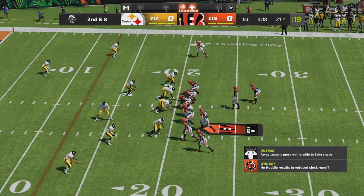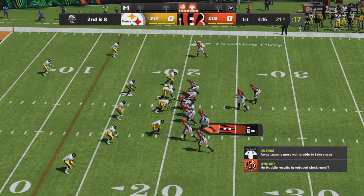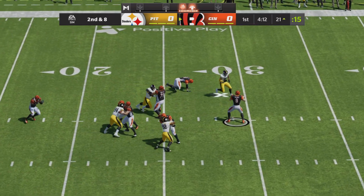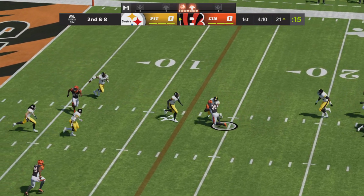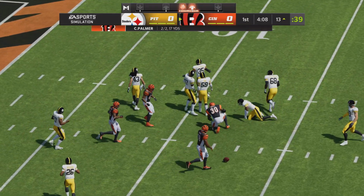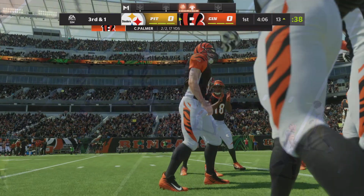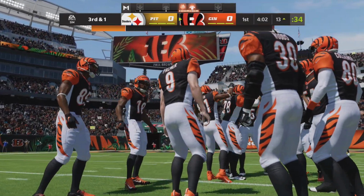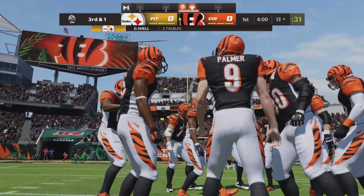The last run got a couple. Here's 2nd and 8. From the shotgun, it's Palmer. They got a man over the middle. It's Woods. And they'll bring him down at the 13-yard line. So they'll get 8 out of that completion, and that'll bring up a 3rd and 1.